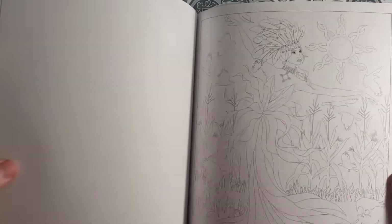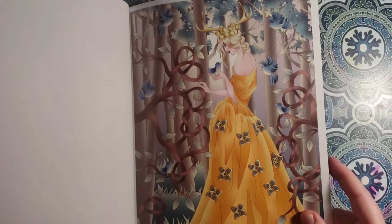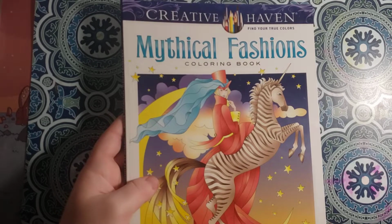Very pretty pictures. And I'll show you the back one. She's really pretty, like a forest girl. And this is a new release. This one was gifted to me for Christmas.